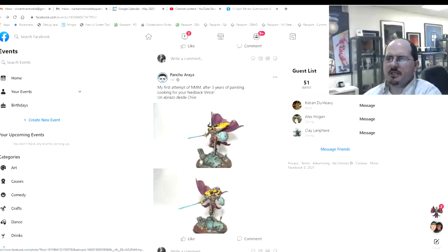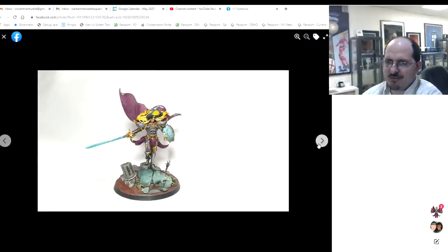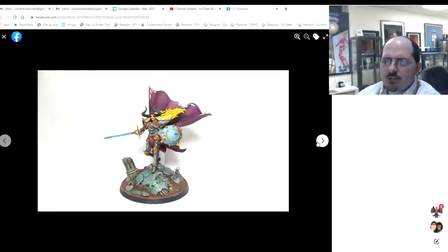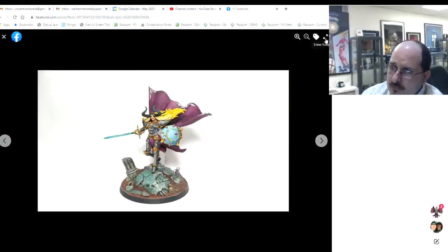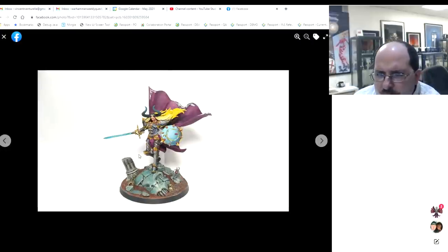Okay, next, Sigvald. First attempt at non-metallic metal after 3 years of painting. Rough model to start on. I would not pick him to do it. So the picture's very far away. It's hard for me to tell. Let me see if we can go to... That did not help. Okay. I need a closer picture to honestly evaluate it.